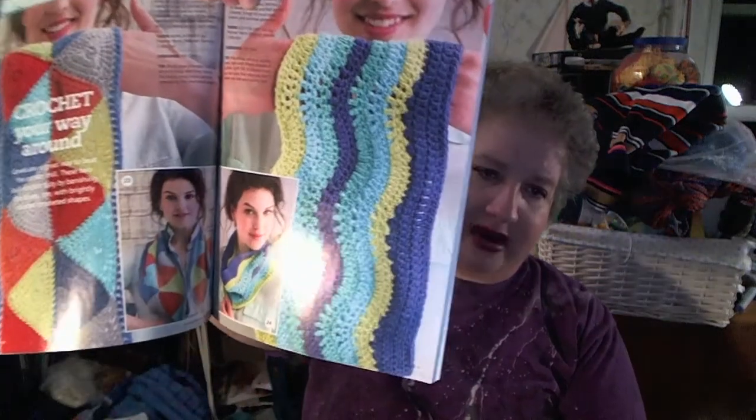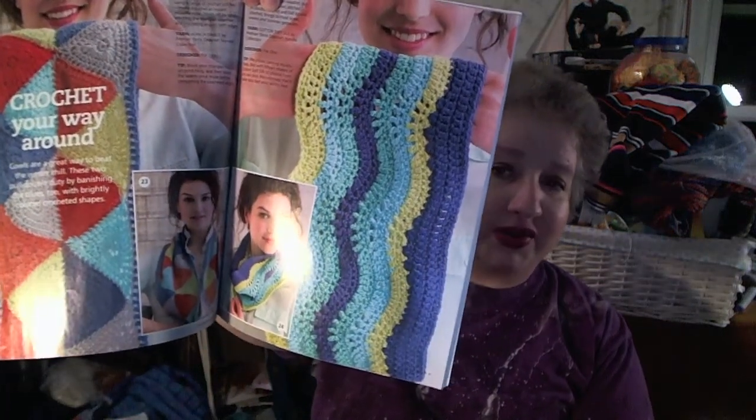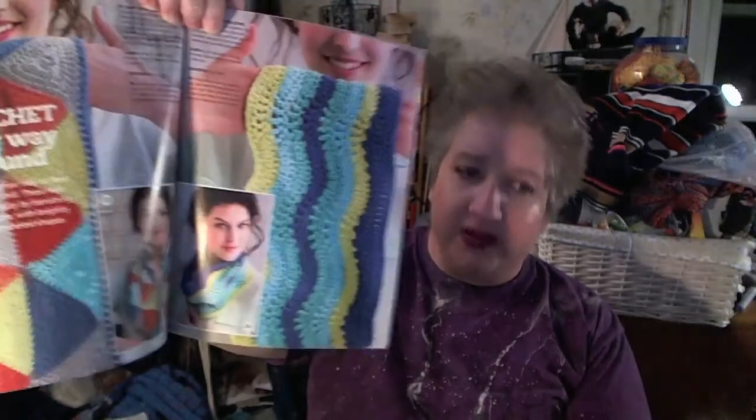And I just don't see very many guys that say, hey, I want a sweater vest, I'm gonna knit me one. Oh, and as an ending, it has crochet your way around two crocheted cowls. I like the blue one the best, I think, out of those two. So all in all, a nice mixture of patterns and the info to make them.